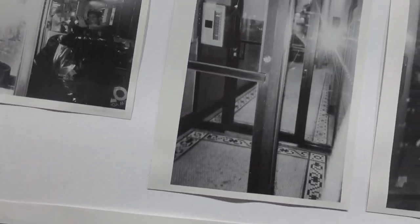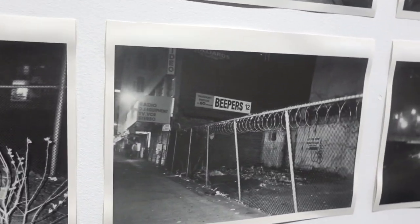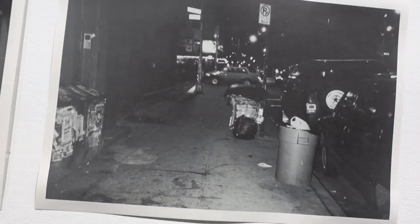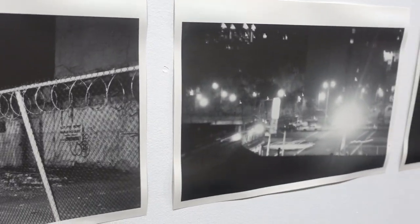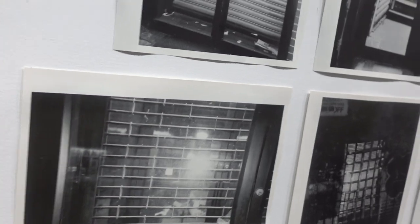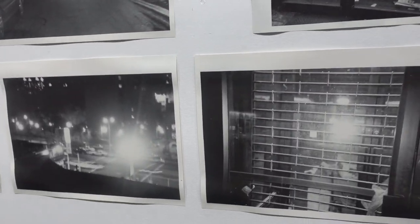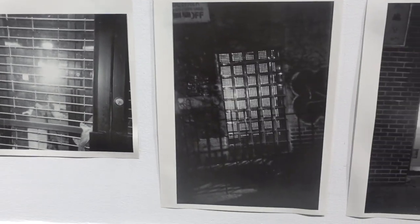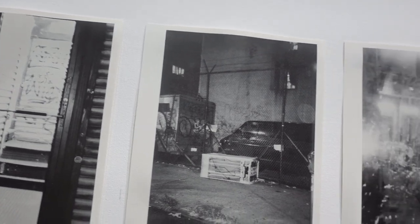Okay, some of these look very familiar. When I was driving the delivery truck for Utrecht, I dropped off supplies at Christopher's studio. Some on Chatham Square over a little Buddhist temple at the time. And I was always impressed with his work.